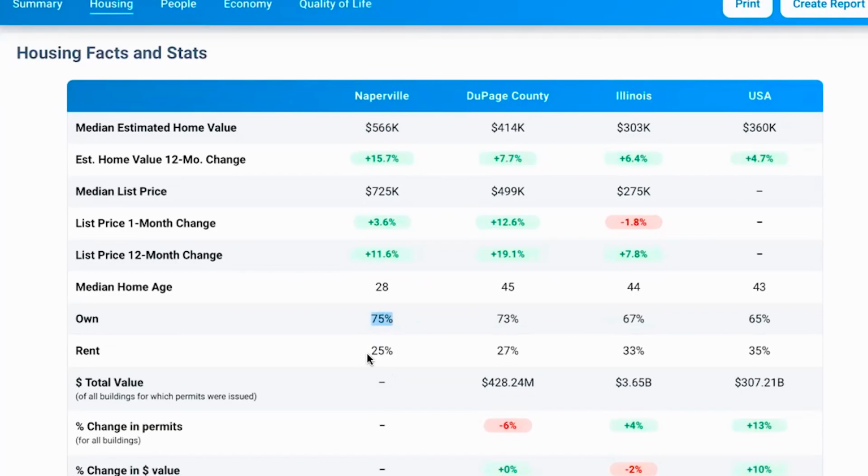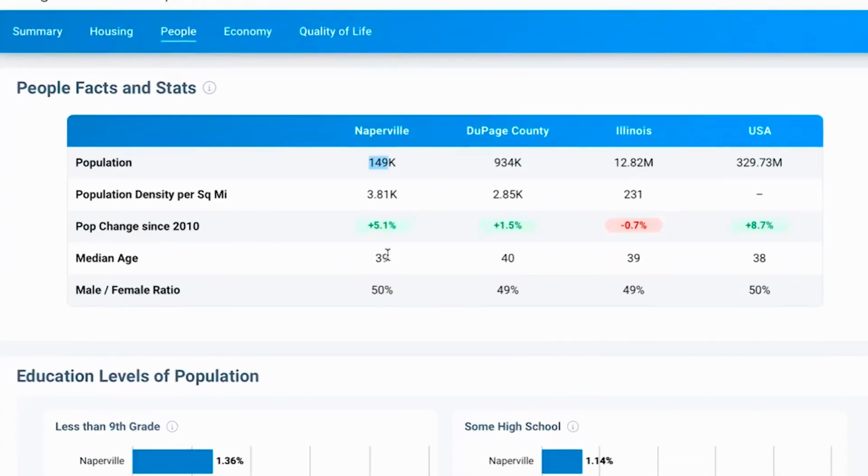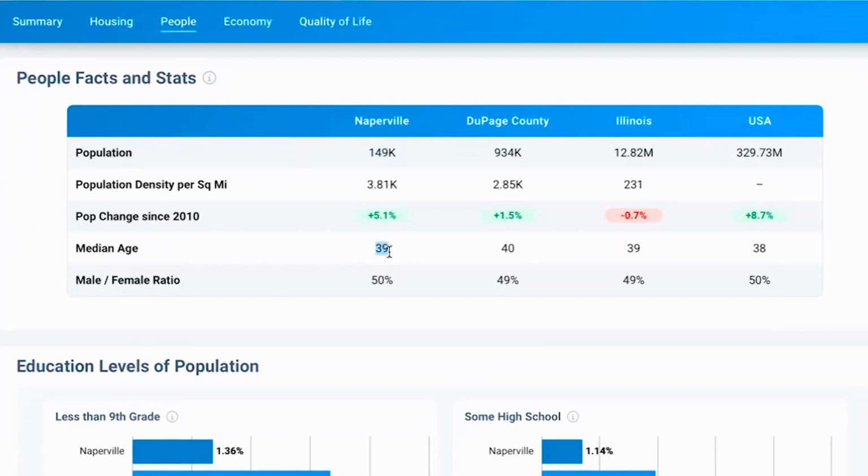And 25% of people are going to rent. Now we're looking at the population, right? It has around 149,000 residents, like I said earlier, and the median age is about 39. It's a good 50-50 ratio.